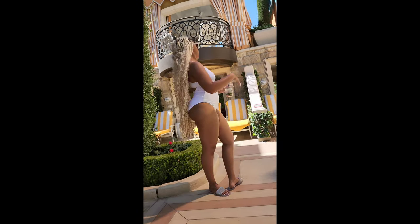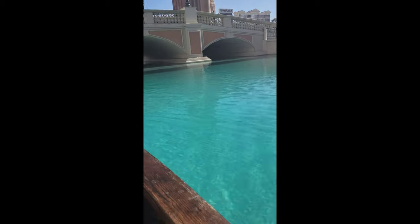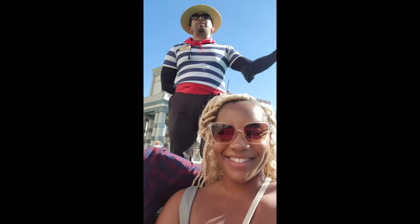So it's all good. Then we went back to the hotel, did another outfit change, decided to visit the Venetian because we wanted to do the gondolas. Our guy, he was really sweet. He was singing songs to us and all that, but this was a waste of absolute money, okay? I'm gonna go ahead and be honest with you. I'm gonna be 100% real with you. A waste of freaking money.